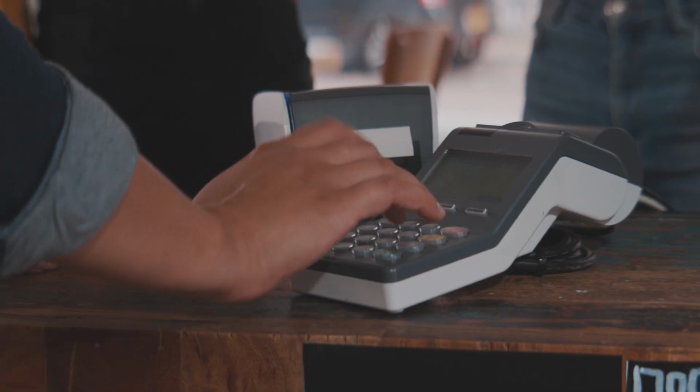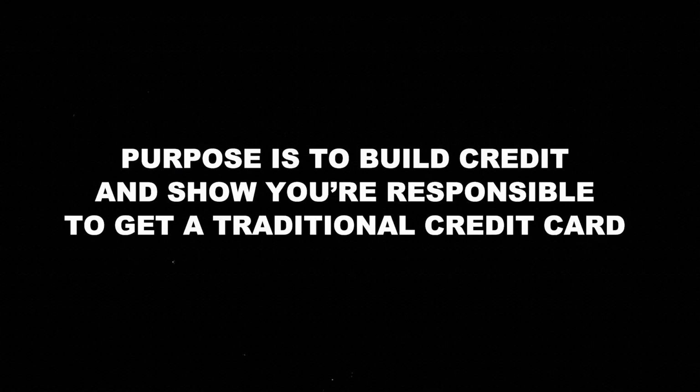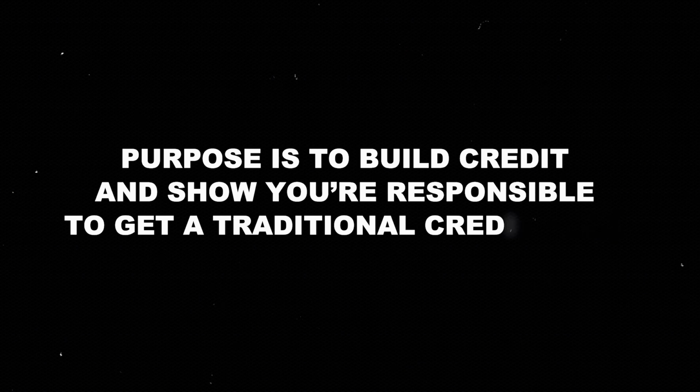They're just like any other credit card where you can purchase things, make early payments, pay in full, as well as you can incur interest if you don't pay off your balance. The sole purpose of this card is to use it temporarily to build your credit and to show that you're responsible. So when the time comes and you're finished with this card, you can get approved for a traditional credit card.